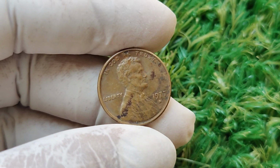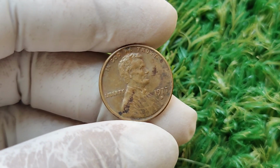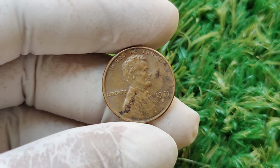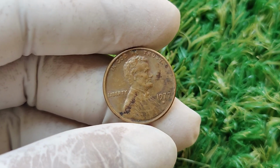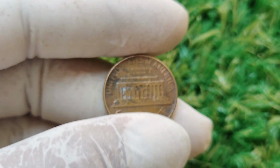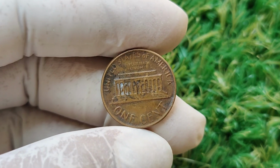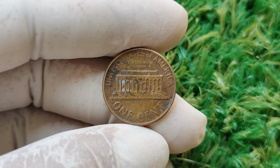Well, collectors and investors pay huge premiums for coins that are rare in both condition and origin. This penny in particular was graded by top certification services as being in mint state condition, and some suspect that it may even have been a pattern coin or experimental strike, which makes it a one-of-a-kind treasure.